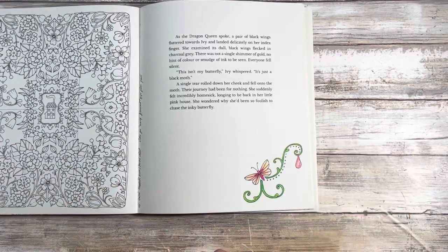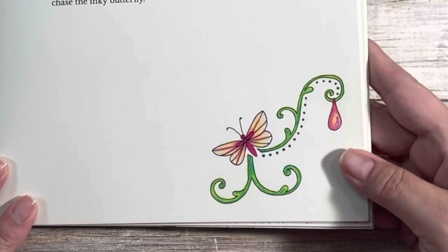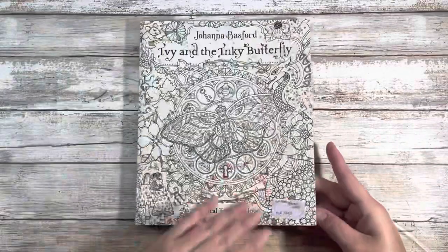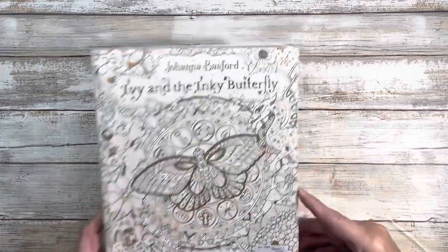This I did a video on, my Flowwood pencils that I received from my friend Poet for Christmas, and I think they work really well. So I just wanted to do a little on-camera test with you. So that's the page out of here, and that is Johanna Basford's Ivy and the Inky Butterfly.